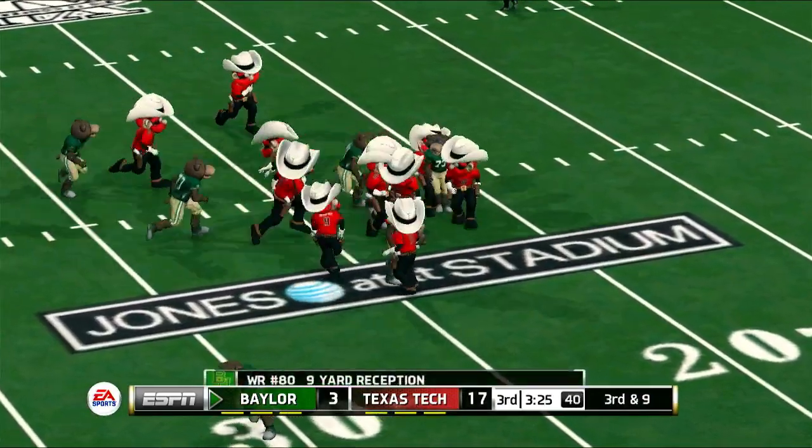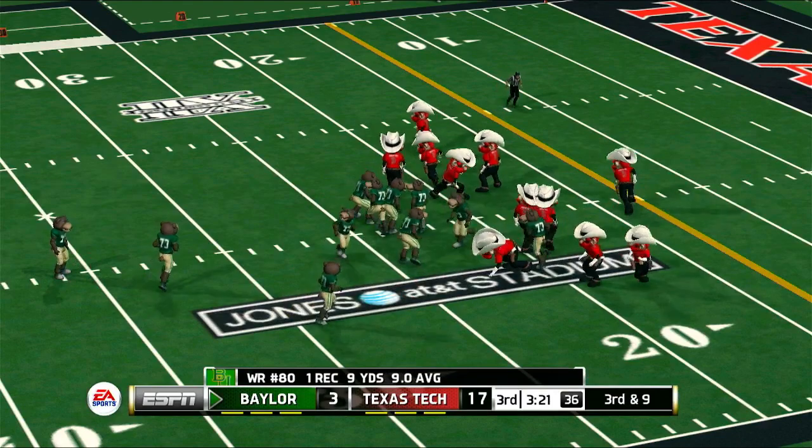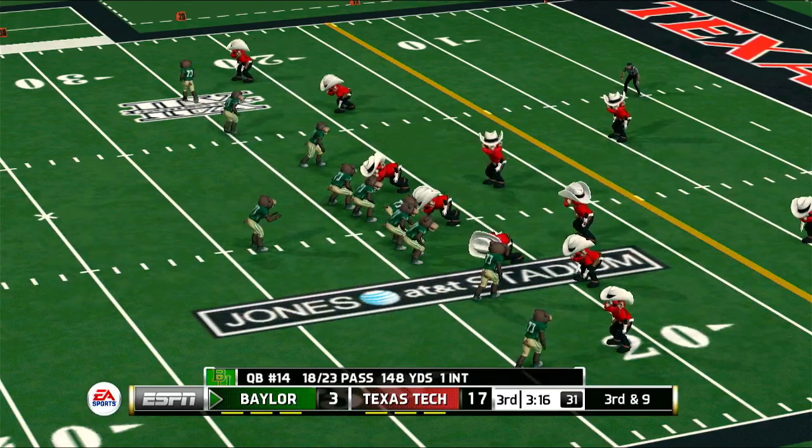Fires out to his receiver. And they make the stop at about the 23-yard line. Number seven on the tackle at the 23-yard line. That'll make it third and nine.